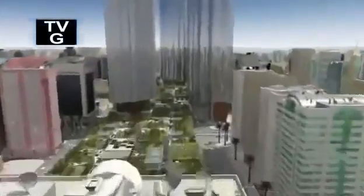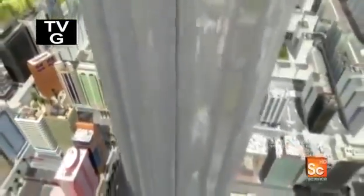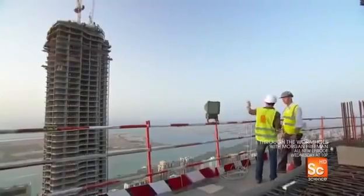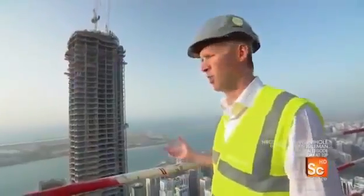Abu Dhabi's new central market will house the tallest residential tower on the planet, featuring nearly 600 new downtown apartments, a penthouse soaring over 1,000 feet up, and the world's highest swimming pool at the top. Stuart, the residential tower is going to be 1,250 feet tall, making it the tallest pure residence in the world, and certainly the tallest building in Abu Dhabi.